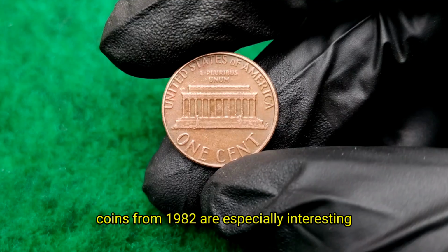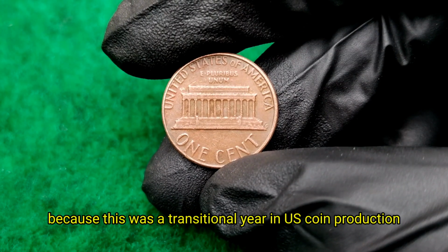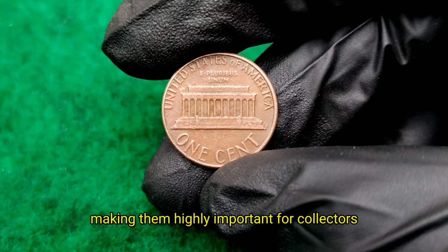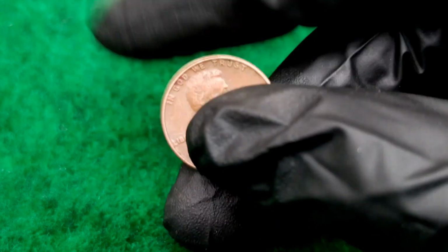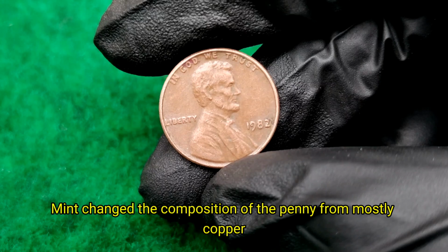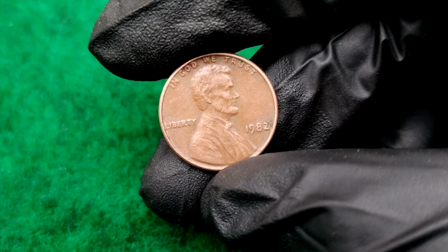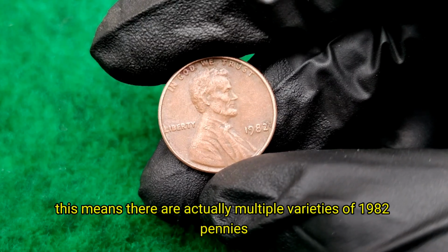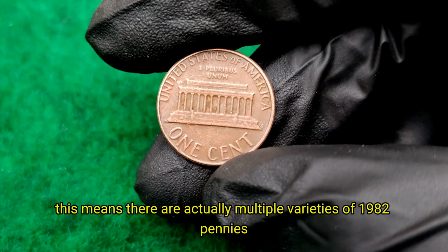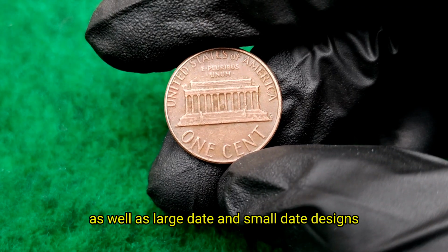Coins from 1982 are especially interesting because this was a transitional year in U.S. coin production, making them highly important for collectors. In 1982, the United States Mint changed the composition of the penny from mostly copper to a zinc core with a thin copper coating. This means there are actually multiple varieties of 1982 pennies, including copper and zinc versions, as well as large date and small date designs.